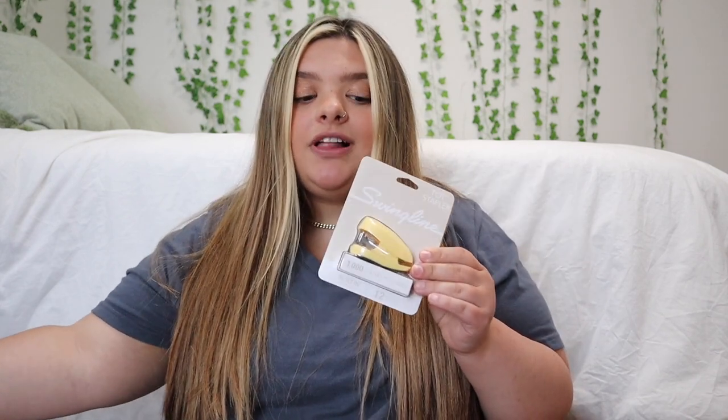And I love how it's mini, so you can just throw it in your backpack, because I don't know if it's just me, but randomly teachers will require you to staple papers together. They won't accept it if it's not stapled. And I feel like I never have a stapler on hand. So this is super essential for classwork because you always need stuff stapled.